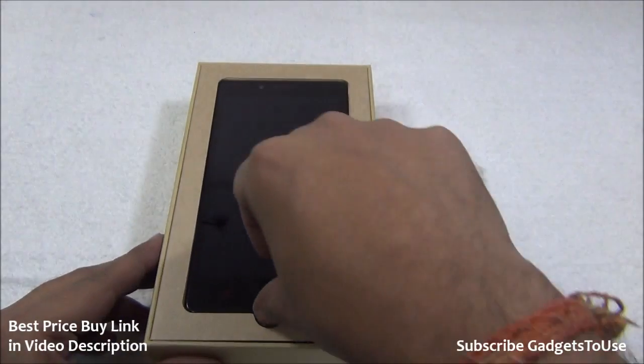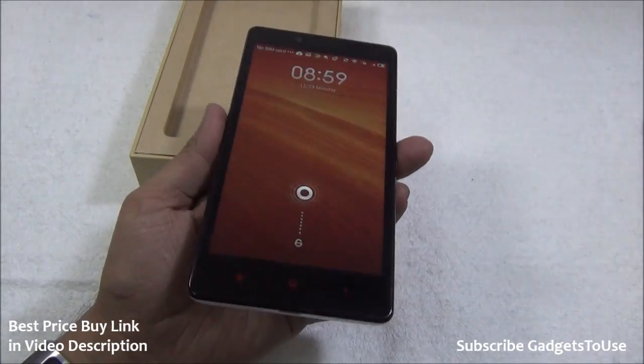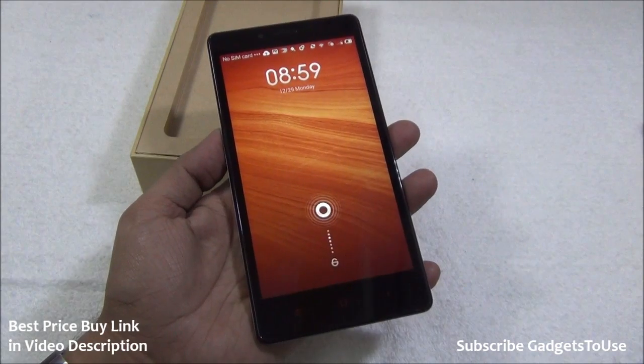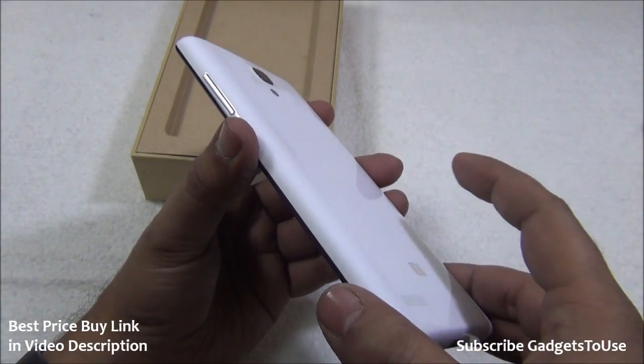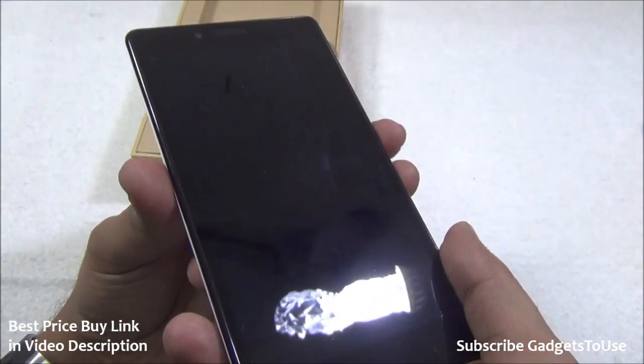And the first thing which we get inside the package is the Xiaomi Redmi Note 4G. In terms of the look and feel and the overall form factor, this device is again looking just like the Xiaomi Redmi Note 3G which you might have seen. So in terms of the overall look and feel, there is no difference between these two devices, but this one supports 4G, whereas the Xiaomi Redmi Note 3G does not support 4G.